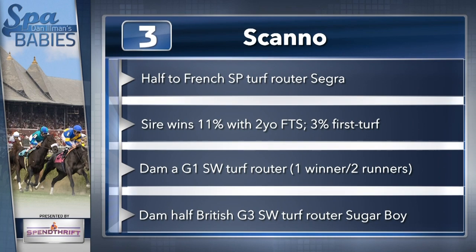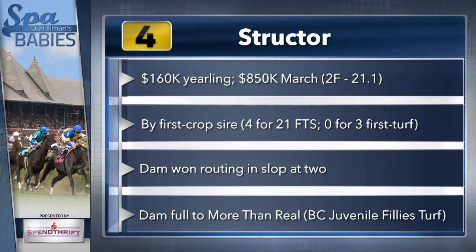I don't think any racing fan or horse player would be surprised if Chad Brown has another runner in the #4 Structor. This is a son of first crop stallion Palace Malice, and all this one sold for was $850,000 in March after breezing in 21-1. The dam, a full sister to More Than Real, who won the Breeders' Cup Juvenile Fillies Turf, and I would expect this one to take a lot of money. Yeah, and More Than Real, now a stakes producer in Australia, which certainly bodes well for her full sister.